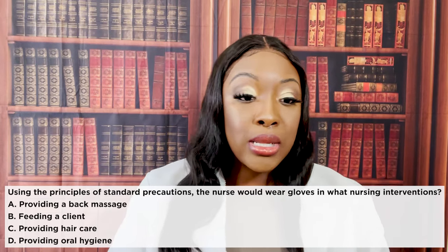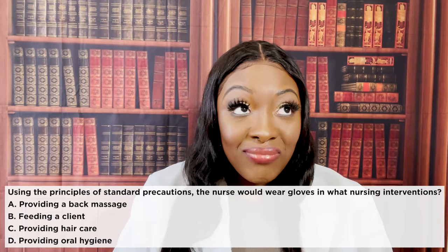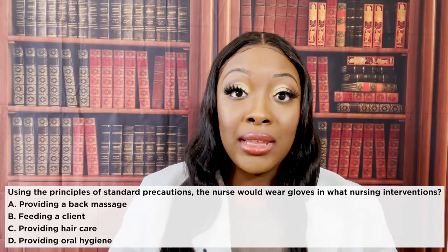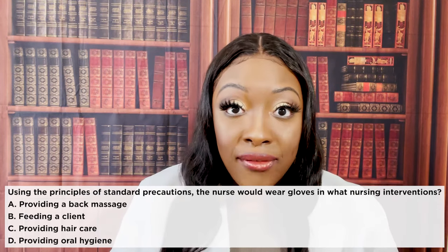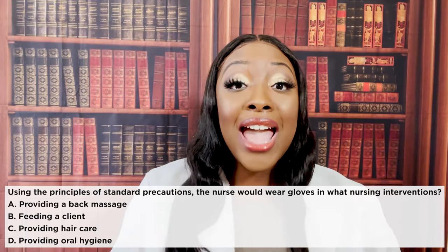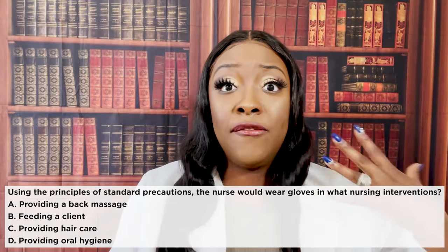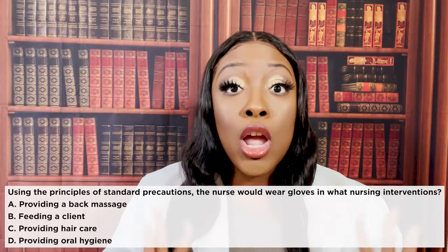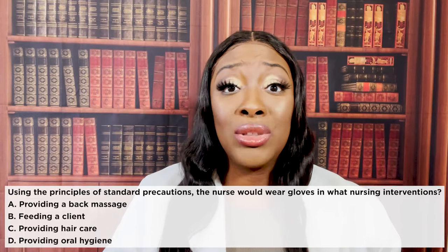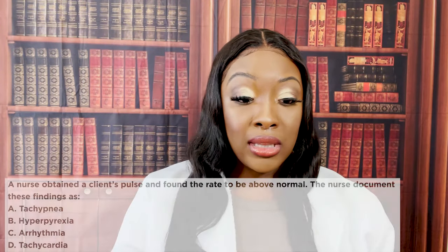Okay guys, so the correct answer is D, providing oral hygiene. Why? If you're providing oral hygiene, there's a chance that you're going to come into contact with their saliva, with the fluid in their oral cavity, their mucous membranes, okay? If it's wet, you're going to put on gloves. I don't care if it's saliva, vomitus, urine, feces, blood, if it's wet, you're putting on gloves. So for A, B, and C, you don't expect to come into contact with any types of body fluids, so that's why D is the correct answer. All right, guys, let's move on to the next question.